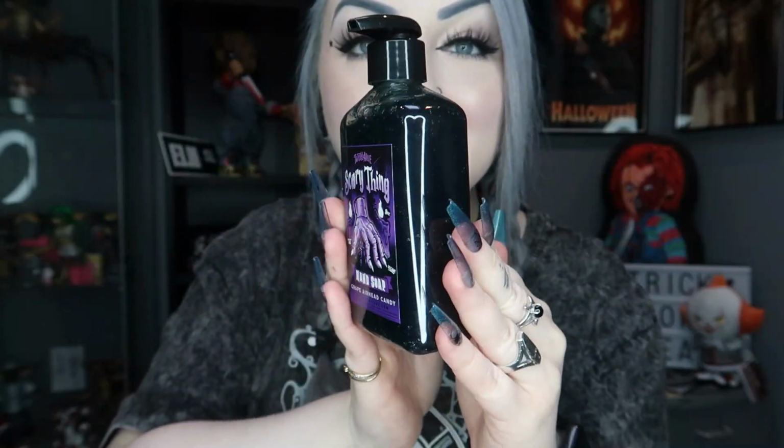Absolutely love it. Grape is my favorite scent, so I knew that I was gonna love it. But that is amazing. I love that it's black. I think that's really cool. So that is our Scary Thing hand soap.